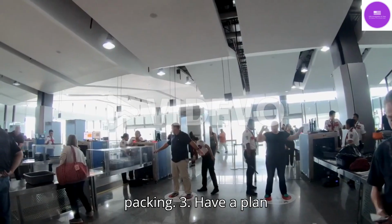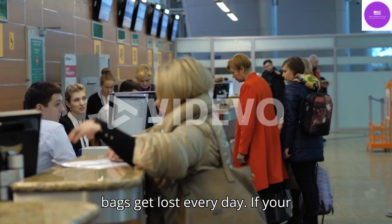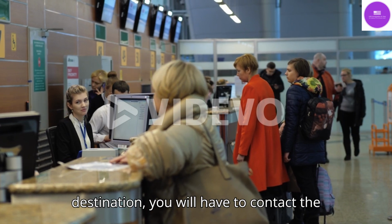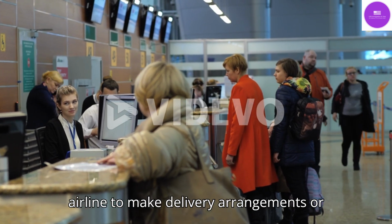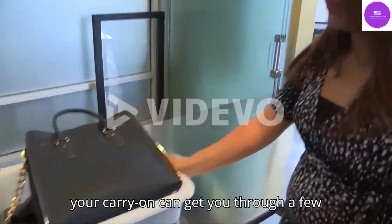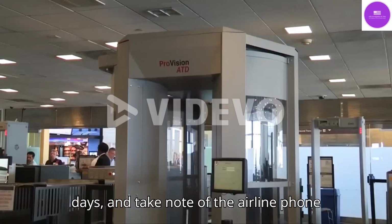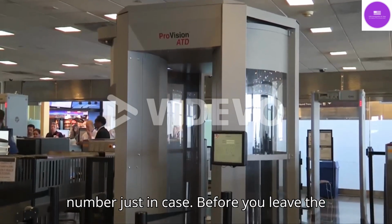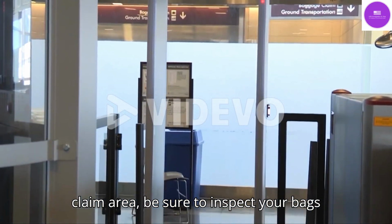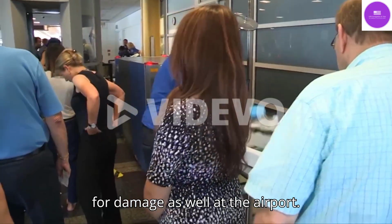Remember, add your contact information to the outside and inside of each bag when packing. 3. Have a plan. Bags get lost every day. If your bags do not make it to your final destination, you will have to contact the airline to make delivery arrangements or file a claim. Make sure what's packed in your carry-on can get you through a few days, and take note of the airline phone number just in case. Before you leave the claim area, be sure to inspect your bags for damage as well.